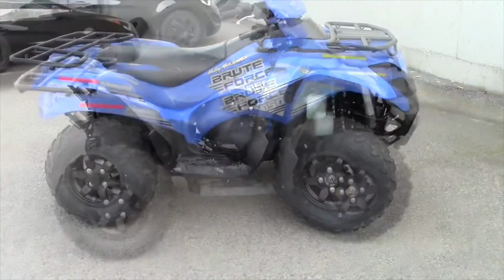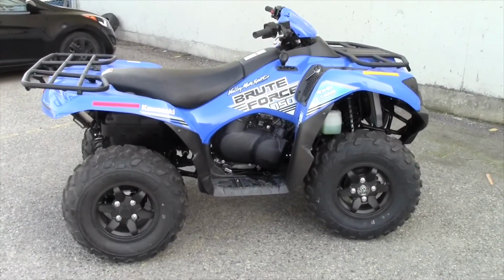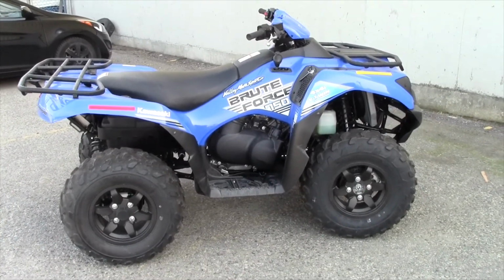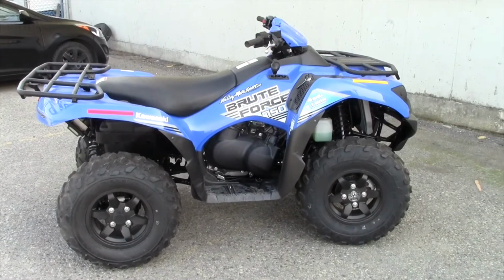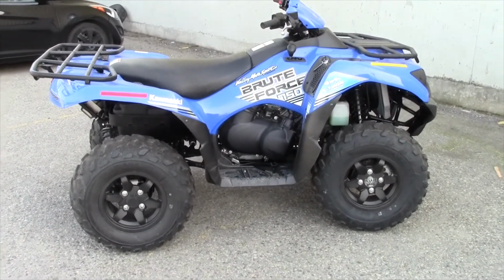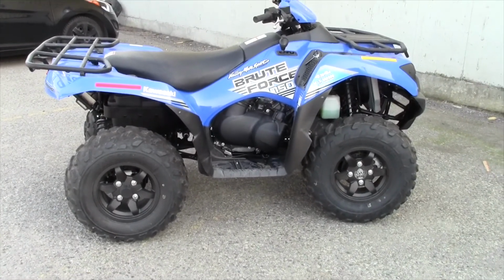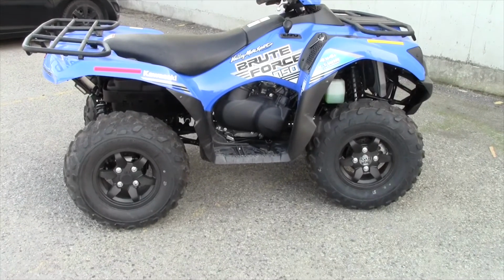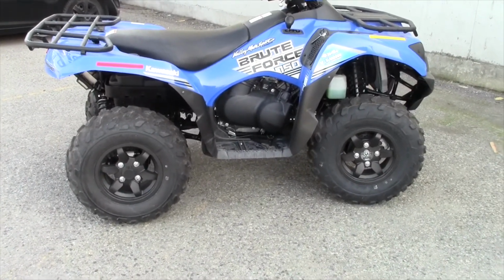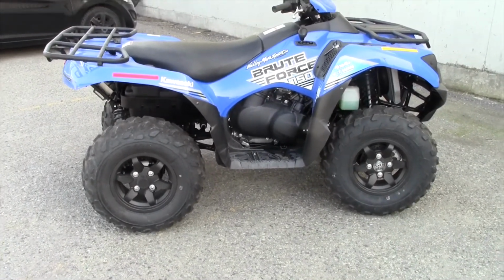The only recommendations I have: if you're serious about doing any trail riding and stuff like that, if it's not just for farm use, if you're going to buy this machine, spend a little bit extra money and get yourself some decent tires and a winch. A winch is incredibly useful, even for taking down some fallen trees on the trail if you don't have a chainsaw, or helping your buddy out or helping yourself out if you get stuck.